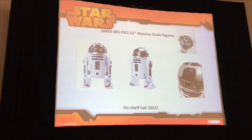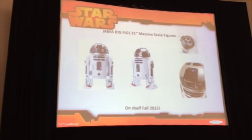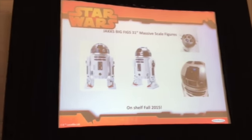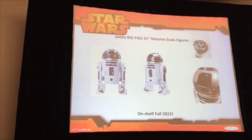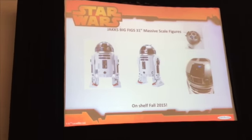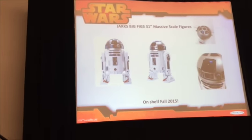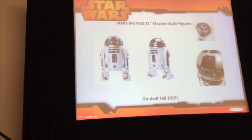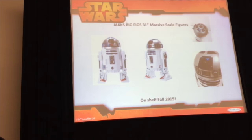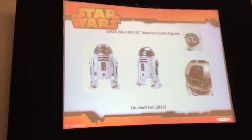So his articulation, just go over real quick. His head spins side to side. We have our basic and our deluxe version, so we have the two different. Let's do the basic first. The basic version just has the arms that pivot at the shoulders, and the head has movement. And he's also got wheels so you can push him. Yes, wheels to push, as an astromech droid should. So that is the basic version.